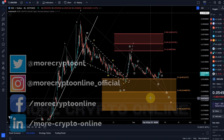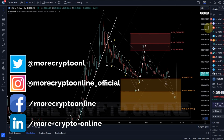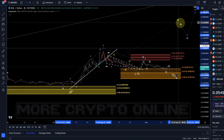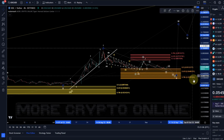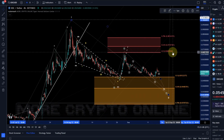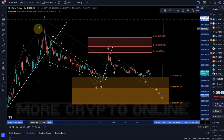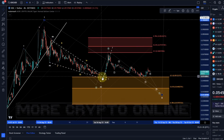The XDC chart, we're still tracking an overall bullish scenario here with potentially a third wave to the upside that could start to unfold at some point. It is a reasonable expectation as long as the price doesn't break below 3.7 cents, which is the 78.6 retracement level. We had what I consider an A wave to the downside. We hit this 50% retracement level in August.